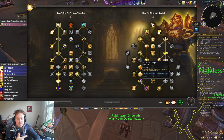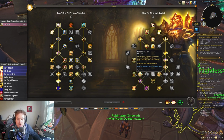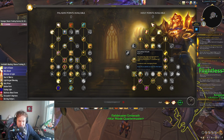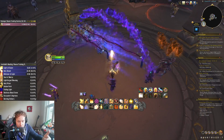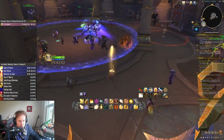So I'm getting massive cooldown reduction on Holy Shock all the time. During Wings, we get Sanctified Wrath, which reduces the cooldown of Holy Shock by 40%, even more. So you're going to have massive CDR on Holy Shock, and therefore you're going to be able to Holy Shock more, and you're going to be critting more, and therefore you're going to be reducing the cooldown on your ability.